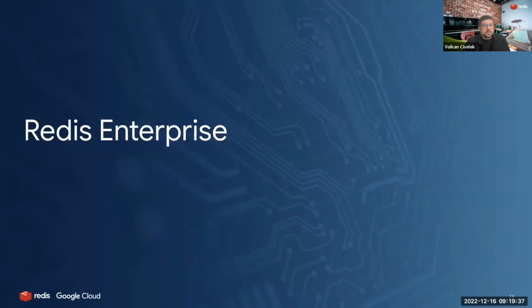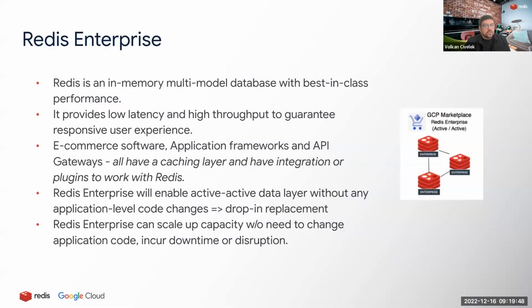Let's take a look at how Redis Enterprise provides the state-of-the-art platform for the retail industry a bit closer now. Redis Enterprise consistently produces over 1 million operations a second with sub-millisecond response time. It is the fastest database in the world. Redis is very popular and widely used. So many of the existing software development frameworks, existing e-commerce applications, and API gateways already have integration with Redis. These integrations can be application cache or session management, but adopting Redis Enterprise is simply a drop-in replacement. There is no need for any application code change.